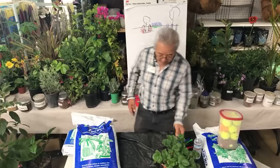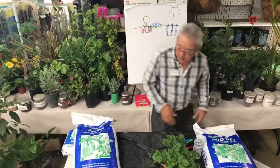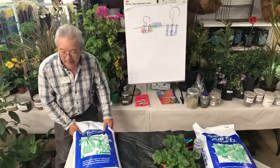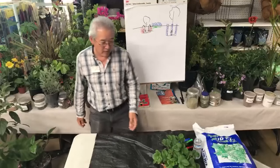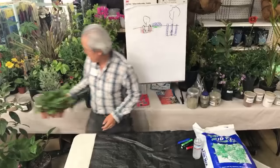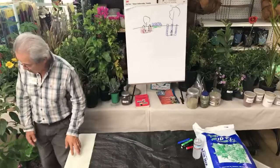Okay, so let's show you how we change plants over. We find that it's really easy to change the soil on plants that are small. The bigger they are, the harder it is. I've done a few, quote, 15-gallon trees, but boy, it's so heavy to lift those and take off the soil. It's a lot of work. You gotta be really wanting that plant to work on it that hard.